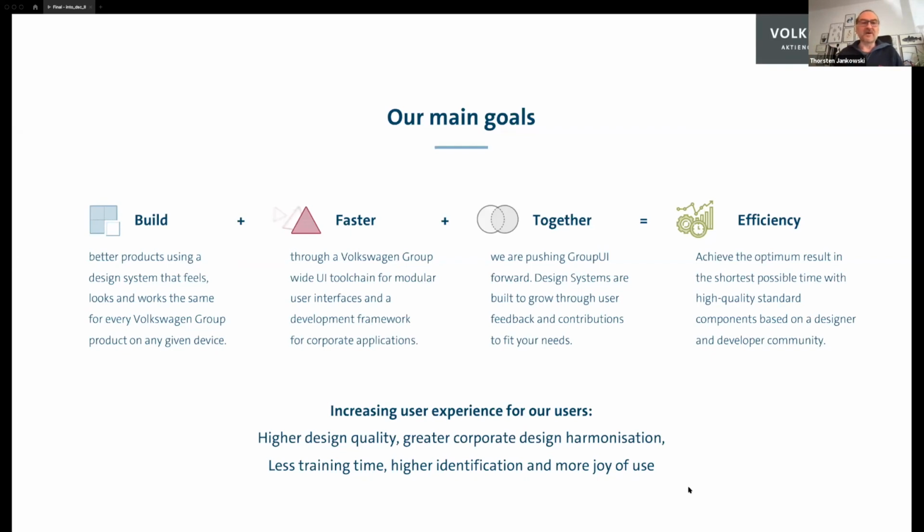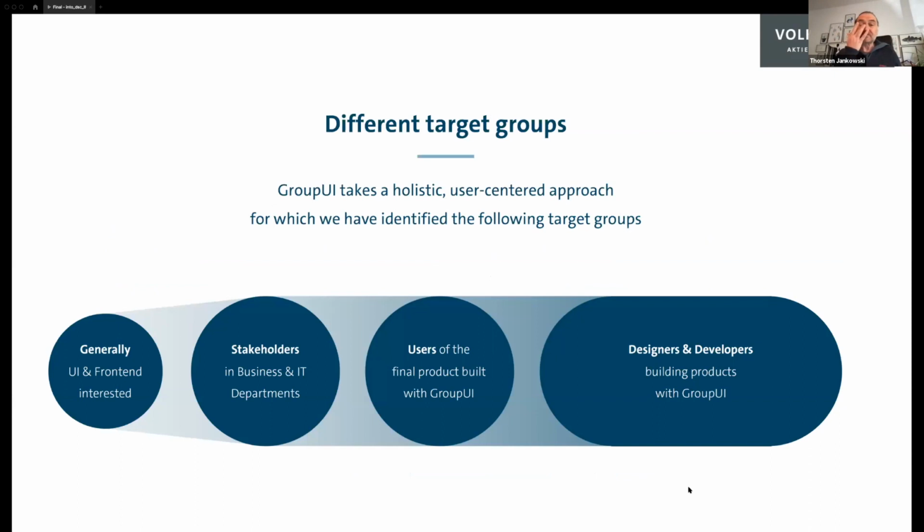Okay, that's our main goals together with our vision. And here you're seeing only a few of our target group. So there are generally UI and front-end interested people in the business department. They want to create an application, so they have to care about how it should look and how it is built. That's the general interested people in the business department, for example. Then you have the stakeholders in business and IT departments. That's the management, the numbers people.